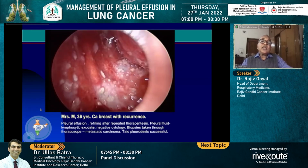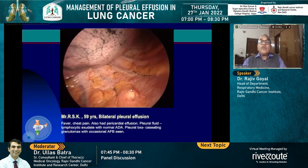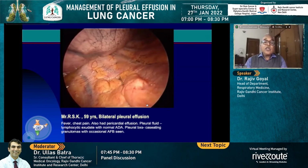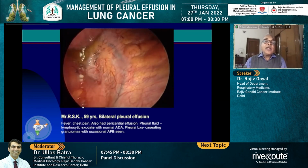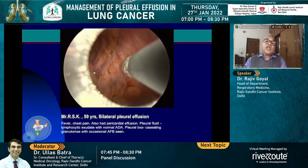So this is another thoracoscopic picture that I was showing. And sometimes, you have patients like this. If you see very carefully, you can see here these very small nodules. So this patient had pericardial effusion, fever, chest pain, and lymphocytic exudate with a normal ADA. You can see these small nodules. Now, the biopsy, when it was done, it showed caseating granulomas with occasional AFB.